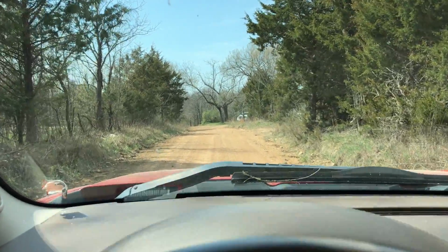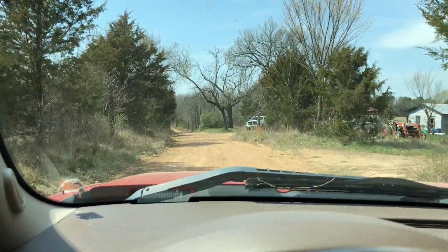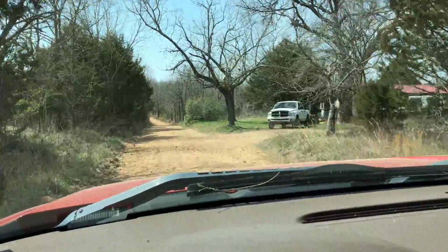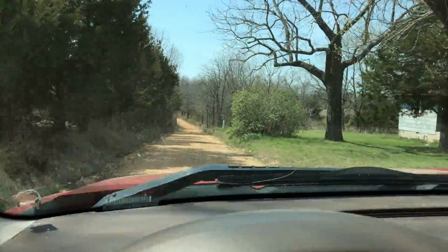So we're actually getting close to the property. It'll be on the left. We're heading west, so it'll be on the south side of the road. And you can see a little house over here with the red metal roof. That's a pretty good landmark.